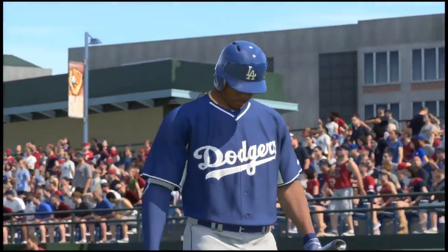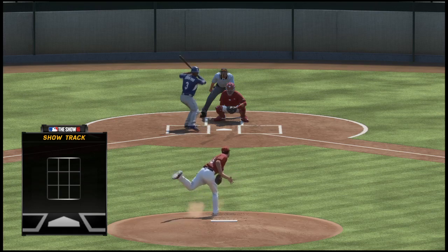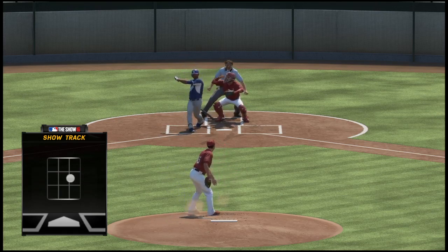Now that'll be a frustrating at-bat for him. He's got to be thinking he let one get away there because that's a pitch he should have been able to handle.